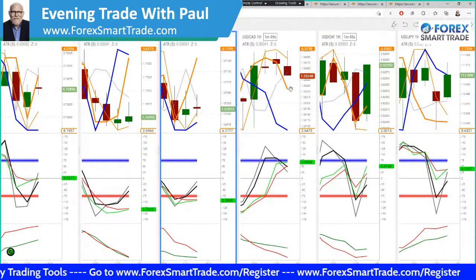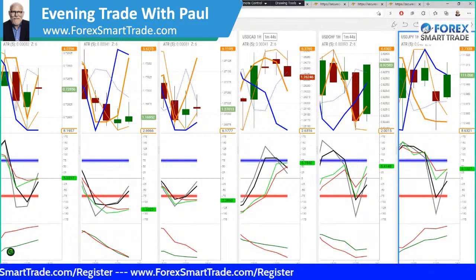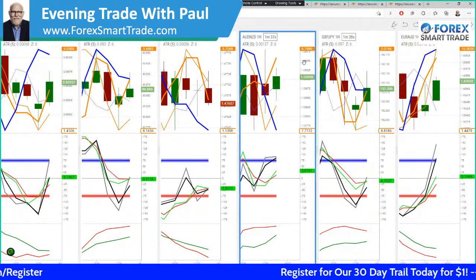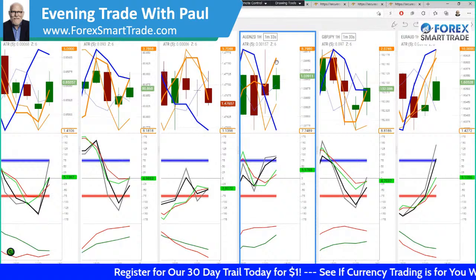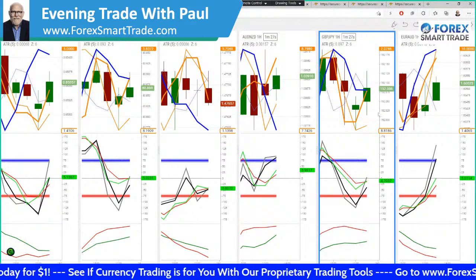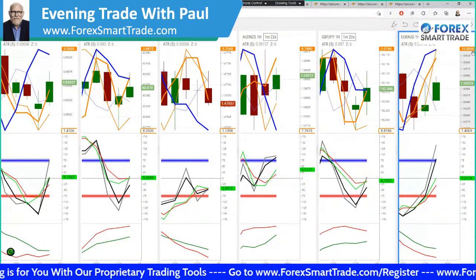No, no. Let's go to the next group. No, this is close. It needs to be within 1 point of 10. This is at 8.7, which is 0.3 off of 9. But close is not enough. Euro Australian dollar, yes.